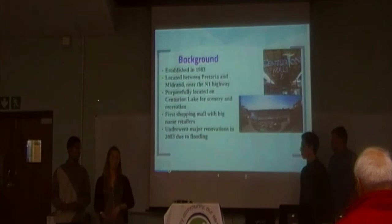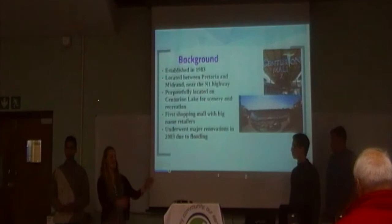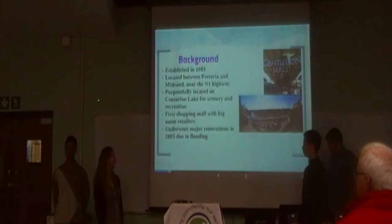So in 2003, they reconstructed the whole mall and put it at a slope. I don't know if you guys went to Centurion Mall recently, we were there, and you kind of are walking down like that. And so what this does is when these huge rainfalls come, all of the water just goes down the slope and ends up in the lake. So this mitigated the flooding in the stores.